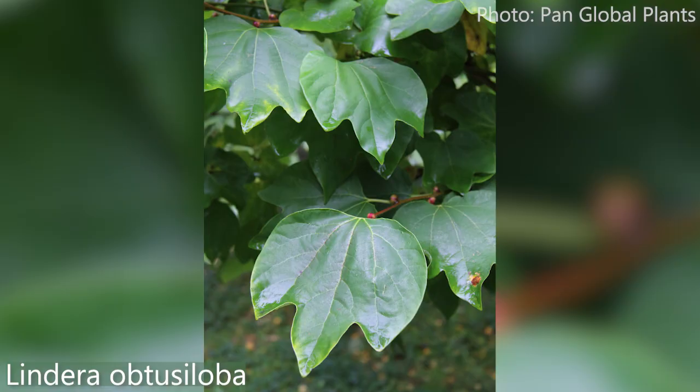So what else have we got? Another woody. This is Lindera obtusiloba, which is an old classic, really, but is not often sold, not often offered. So it's a large shrub from the Far East. Forms of it actually go right across China into the Himalayas. So this is a large shrub you're mainly growing for foliage effects.